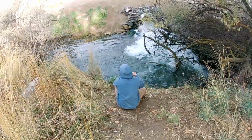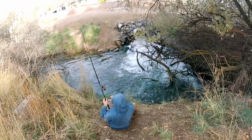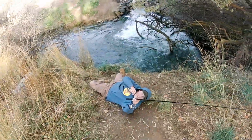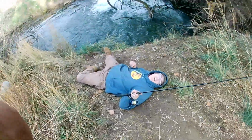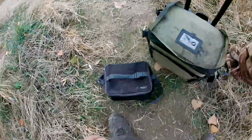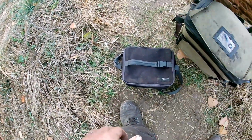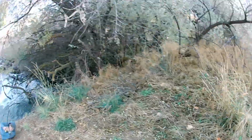Oh, caught one. He caught one. He's finally caught one. There we go. He finally caught one. Woo! Need some pliers for that. The bank had dug out underneath. Yeah? Yeah. Ah, he's coming for me.